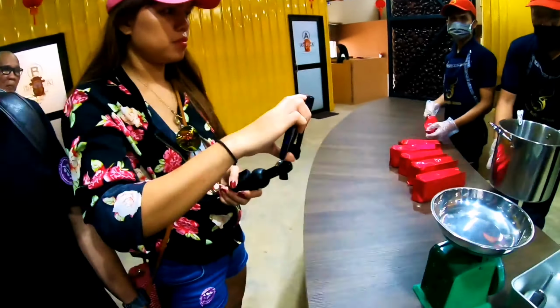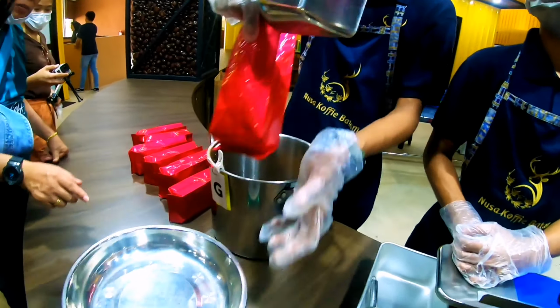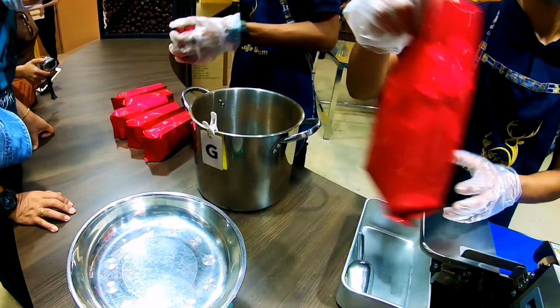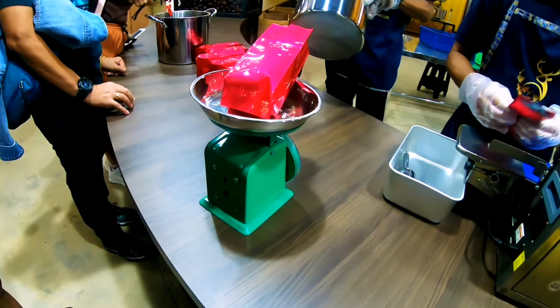Oh, the smell! Oh my God! The smell is so nice! The aroma! The aroma! Very nice! Oh man, look at that! Let me see! So one of this one is 200 grams. Okay.